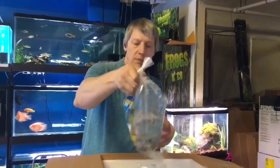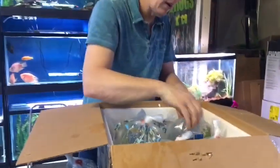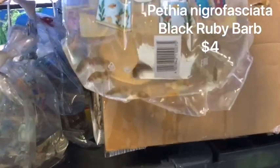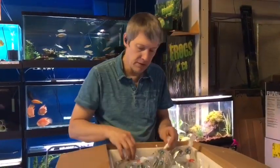Wow, nice-looking rainbows. These are Port Moresby or Parkinson's rainbows. Super, super cool-looking. Super bright males in that group. Black ruby barbs. They kind of look like a tiger barb. They're not. They run a little tiny bit smaller than a tiger barb, but they get a bright ruddy red, beautiful color to them when they mature. The males do anyway.